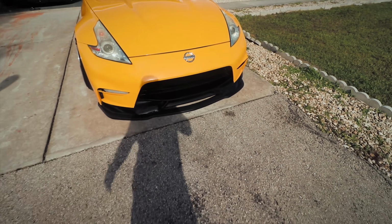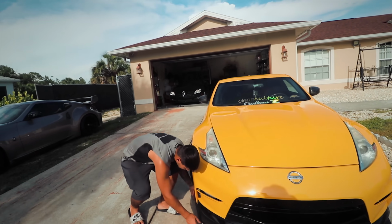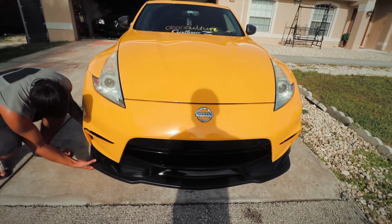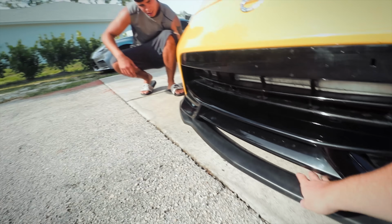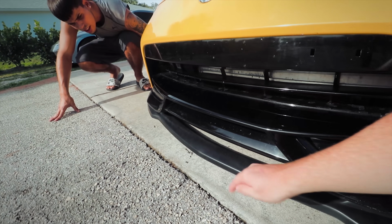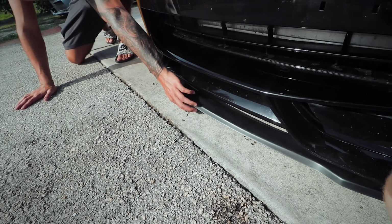Should he put on the lip? I mean, I don't see why not. You can just drill the holes, and if they don't work, then just leave the holes there, I guess. It's gotta fit right though. See, I'm worried about the middle. The middle doesn't go all the way up. No, that'll be straight. It'll probably be like right here.